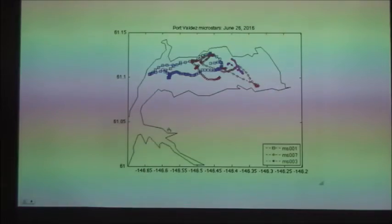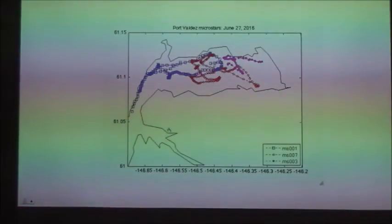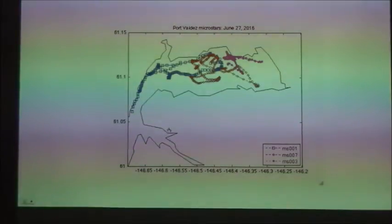How deep is the drogue on these guys? About 3.5 feet. Okay. 1 meter. They were those diamond shaped guys. Yeah. So finally, one of those microstars tried to get out, and we grabbed it down there. As you can see, they just go back and forth, but they do travel back and forth across the breadth of the whole port, which is really interesting how they do that.